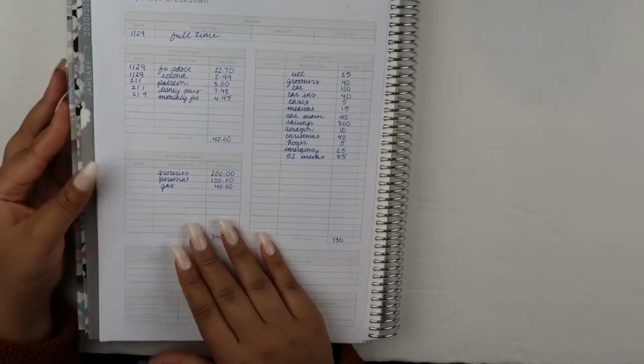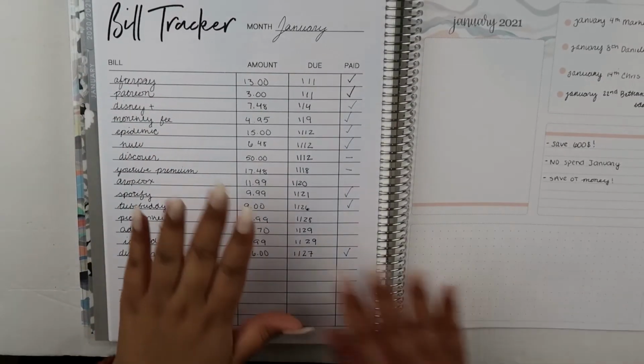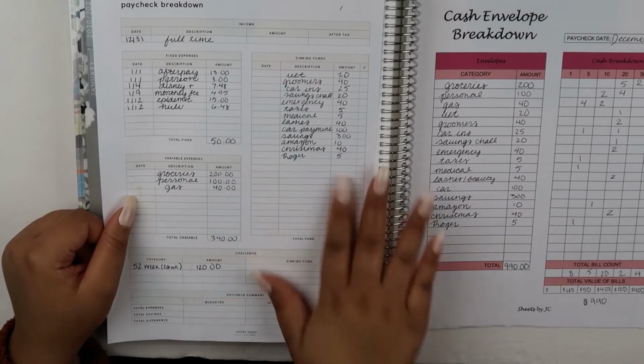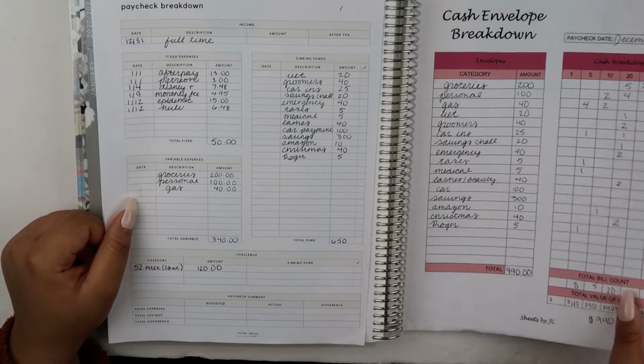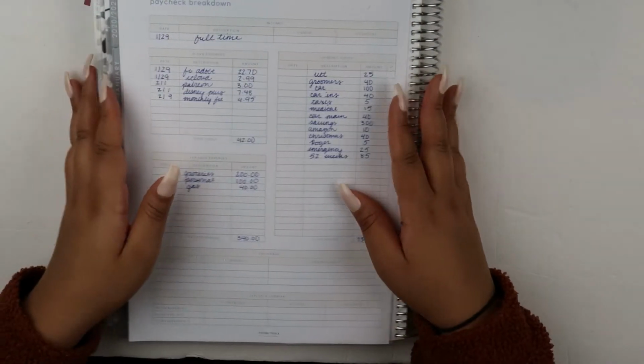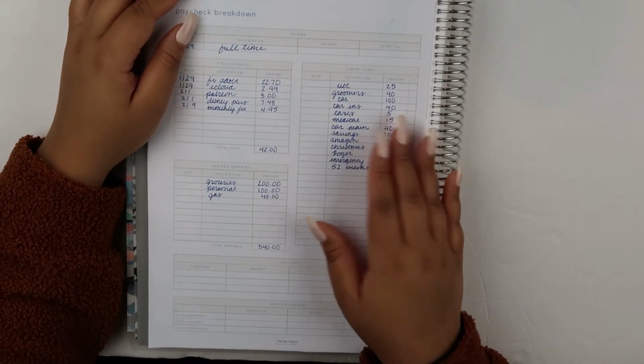Okay, so starting out, I have an Erin Condren monthly deluxe planner. This is what I use to budget out my paychecks. Here I have my bill tracker, important dates, and then I go straight into whatever check I have for the month. So this check that I'm going to be talking about now is for January 29th.